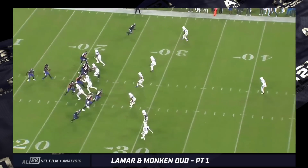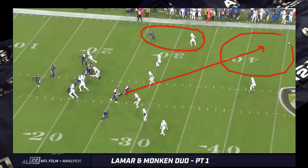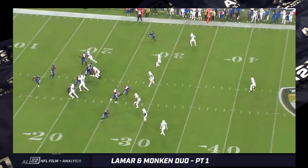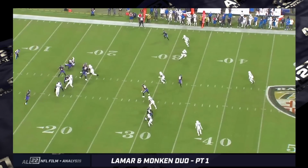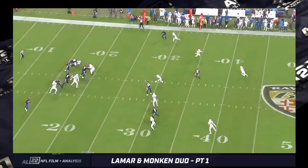This is one of the things Greg Roman does in terms of trying to beat cover 3. He would run a short route with the X and then run something over the top of it to take advantage of this space. In this case, Lamar sees the safety to the boundary and the free safety basically triangulating Duvernay's route, and he throws it underneath of and inside of both of them.